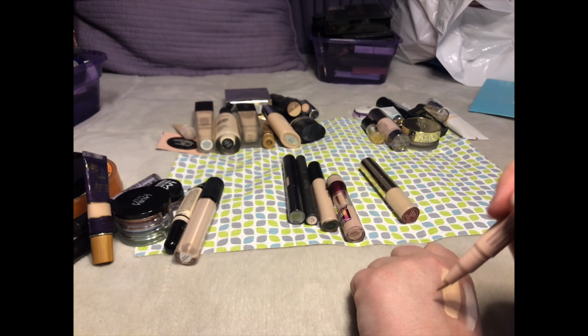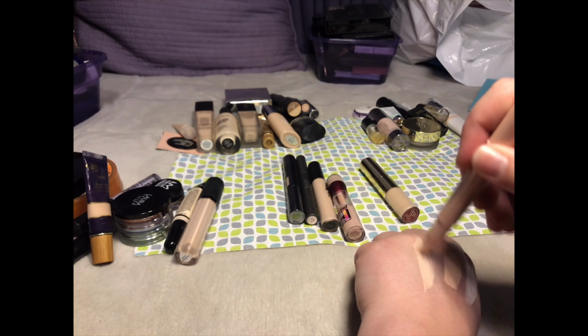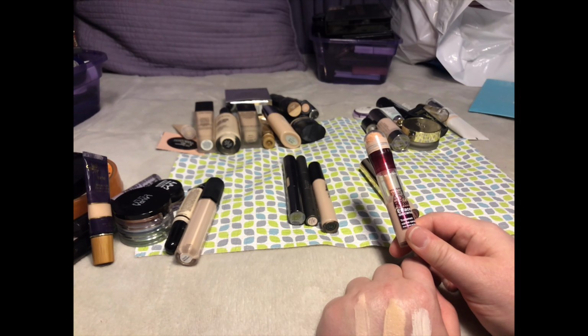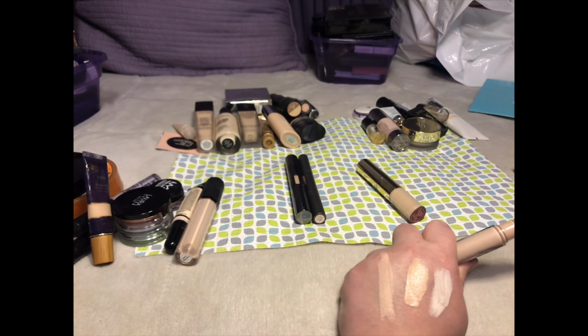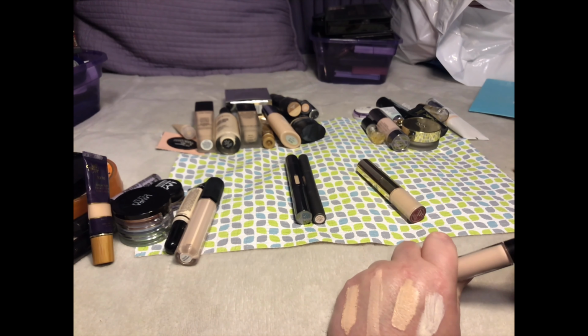Clinique Airbrush Concealer in Illuminator. I like this a lot. It's a nice brightener, so I'm going to keep that. My Instant Age Rewind in brightener, I'm going to keep from Maybelline. I like that. The Morphe Concealer in shade C.145. That's not bad. I'm going to keep that.